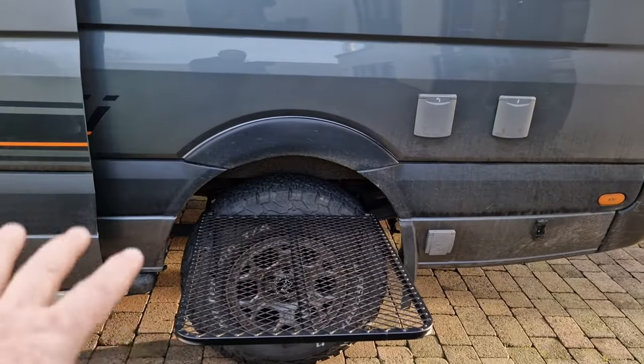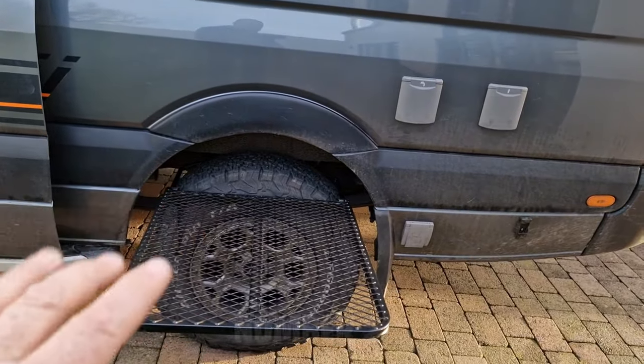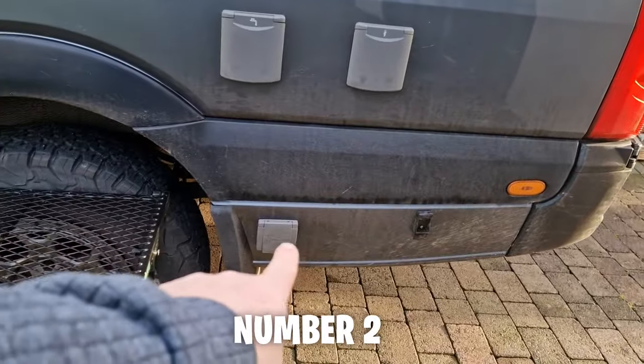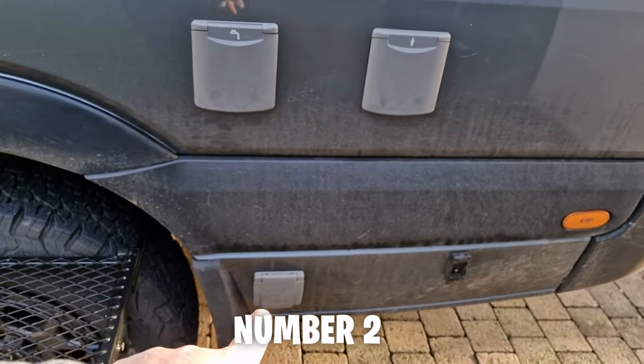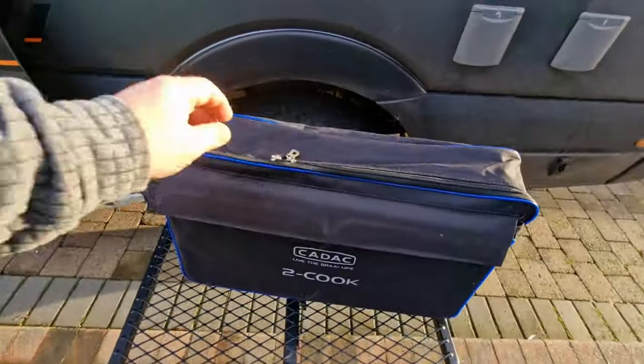Now, because we had that there, this brings me on to the second piece of kit. We installed a gas point right there. And that was so we could use our Cadac to always in the van.